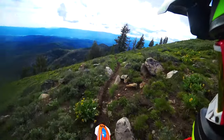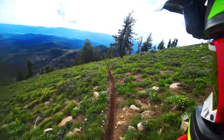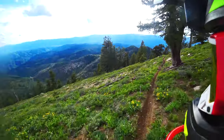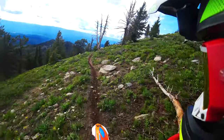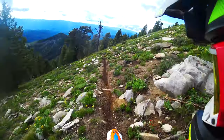Welcome to some more Idaho single track. Beautiful wildfires all over the place. Gorgeous view of Garden Valley. It's crazy, crazy high elevation up here. It's beautiful. You can see the granite.